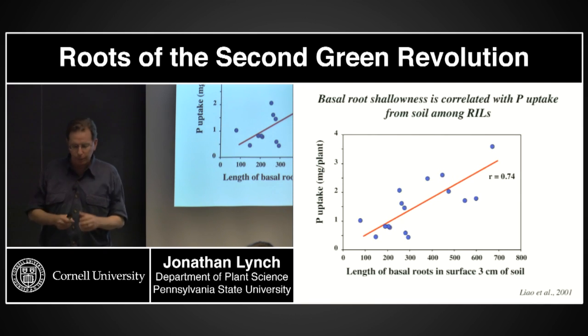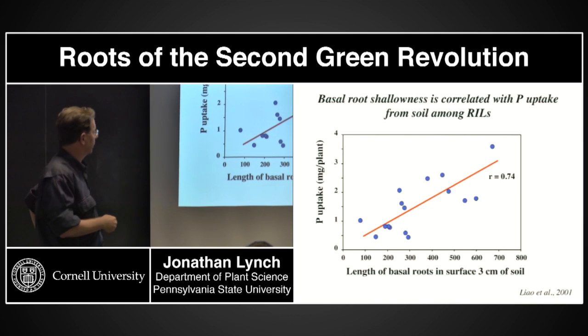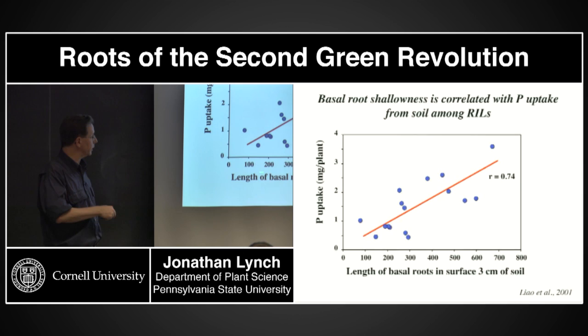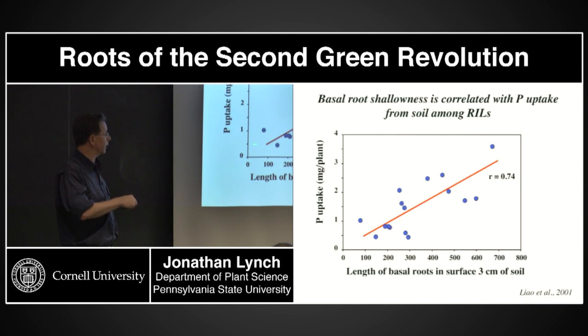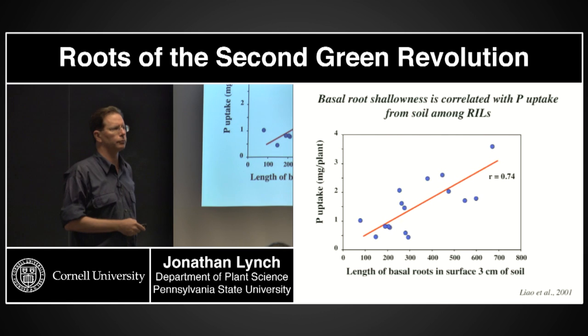And when we cross parents of shallow and deep roots and get recombinant inbred lines, put them in the field, we see that the root shallowness, as you can see here, is closely related to phosphorus uptake. Large variation from about 0.5 units to about 3. That's like a 6-fold variation in phosphorus uptake associated with a variation for root shallowness.